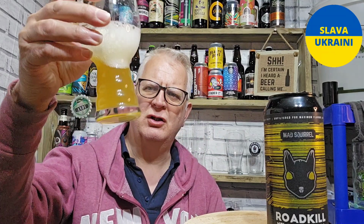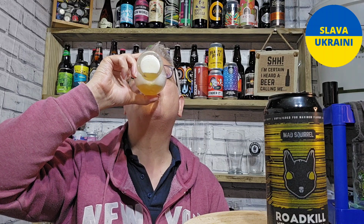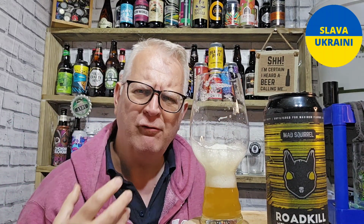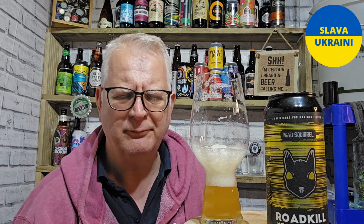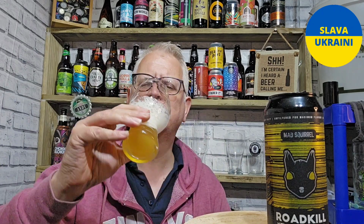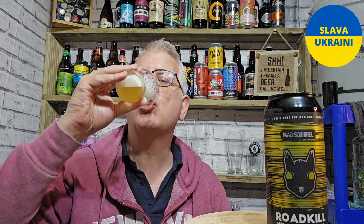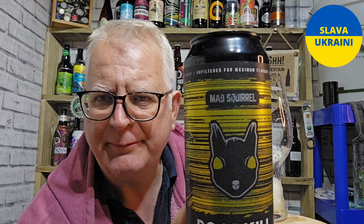I have to admit, that doesn't look particularly thick for a New England IPA. But in the mouth, it feels quite full, quite rich, quite a chewy New England IPA. Flavour wise, really nice. It's got a mixture of those tropical flavours, with a little citrus tang. Like I said, a bit of pineapple, a bit of orange, a bit of grapefruit coming through. And then a lovely bitterness at the back end. That is really nice. Really nice.